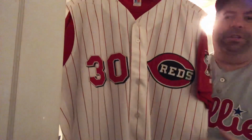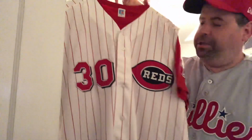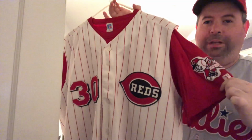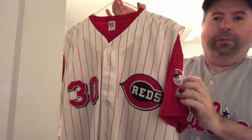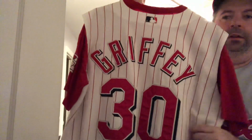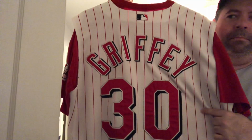Now, Mitchell and Ness made this jersey, but I don't need to get theirs because I have the authentic Ken Griffey Jr., the vest, Reds jersey with the shirt, because it came with the shirt with the patch, Mr. Redlegs on the sleeve. Griffey 30. There's the kid.